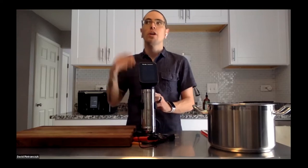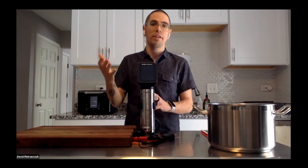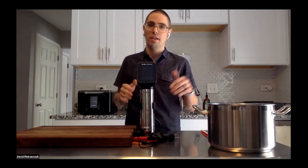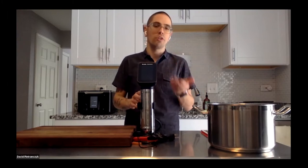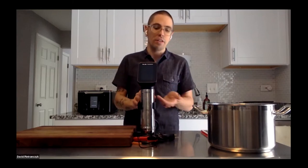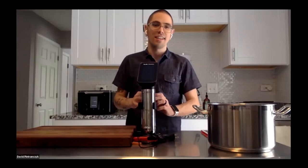So if you were going to buy a data meter and a probe separately, you're looking at hundreds of dollars. Easily, at least $50 to $100 for a decent probe, and then $200 plus for a really good data logging meter. With the Hydro Pro Plus, all of that's built in for $100 extra. And you've got the Bluetooth capability too, if you're in a restaurant and you need that.